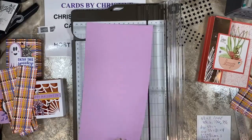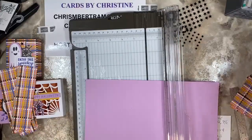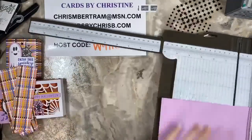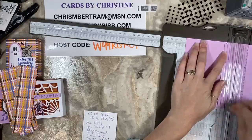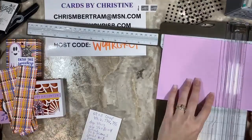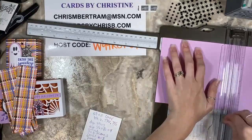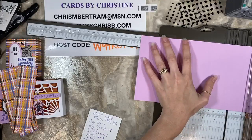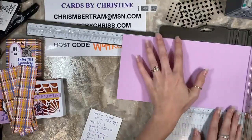Okay, so we are scoring at, now remember, scoring, don't accidentally cut. I've done that way too many times. Okay, so let's pull out this guy. And we are scoring at 4.25. 6. That? Okay, yeah, barely. 6. 7.75. 9.5.